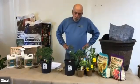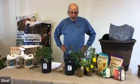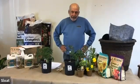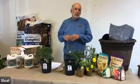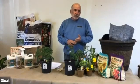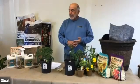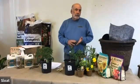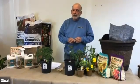Now, we want to prepare our soil well, and if you're planting in the ground, what you're really doing is trying to build soil for your vegetable garden. And building soil means adding organic matter primarily. I like a combination of compost and manure, about 3 parts compost to 1 part manure.